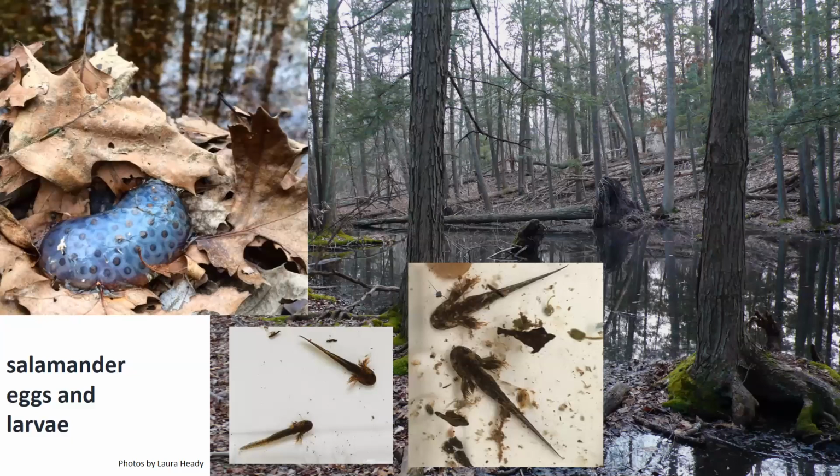And then here are images of the developing salamander larvae. To be able to distinguish the different species in their larvae is very challenging unless you're an expert, which I'm not. However, what I wanted to point out to you is that these external gills, these fun little fringy kind of appendices on their heads, those are unique to the salamander larvae. Frog tadpoles have internal gills, so you wouldn't see that.